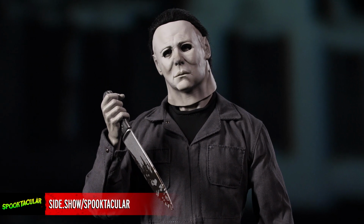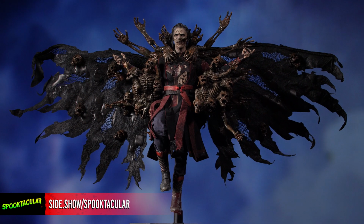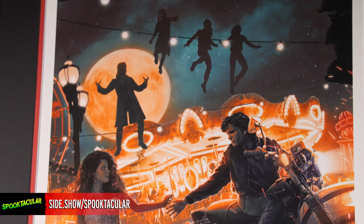Welcome, geeks, freaks, and horror fans to Sideshow's Spooktacular Showcase. In celebration of the Halloween season, we're going to be showing you a killer look at a world of horror collectibles that are available right now on Sideshow.com. Plus, we've got a sneak peek at some future releases that are simply to die for.